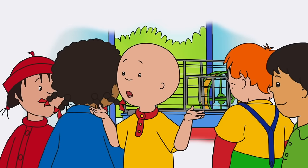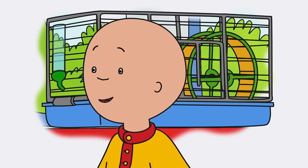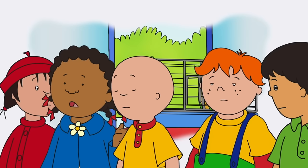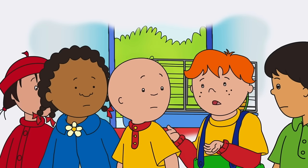I think he needs more water. You're right. I'm impressed, Caillou. You're very good at taking care of our class pet. Thanks, Miss Martin. How would you like to look after Hamish for the weekend? Really? Sure. How come I don't get to look after Hamish? I like hamsters. Me too. I'm good at taking care of pets.